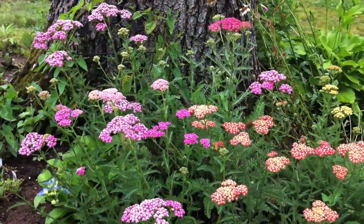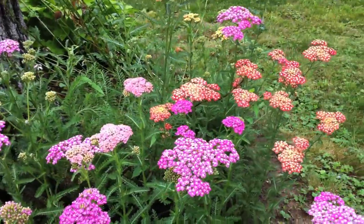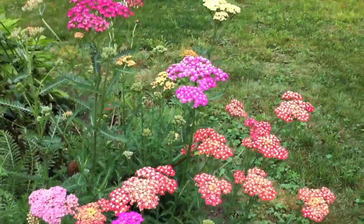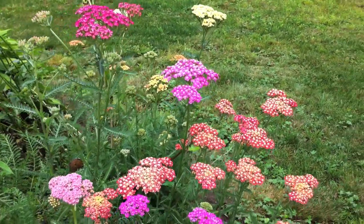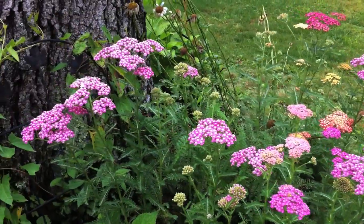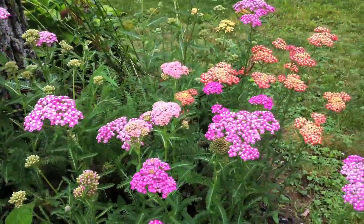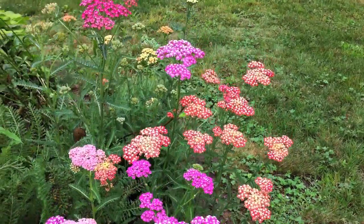The yarrow is really doing its thing in a big way. Look at this. Very cool. I got a mixed pack of perennial yarrow. Well, it's all perennial, the yarrow. But I got a mixed pack about a year ago. And a lot of nice color here.